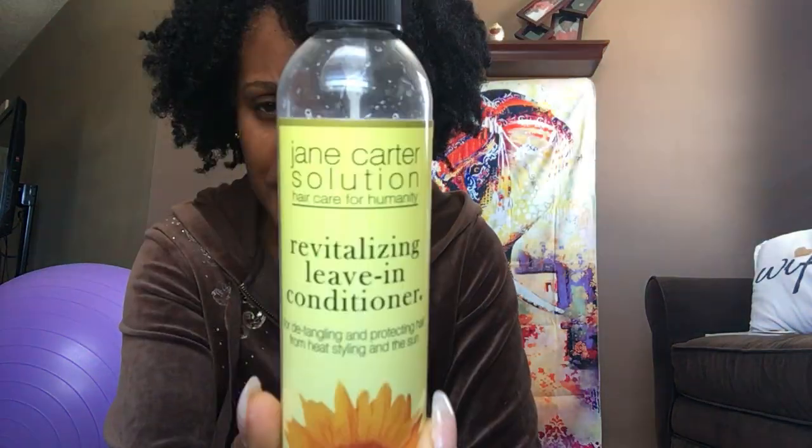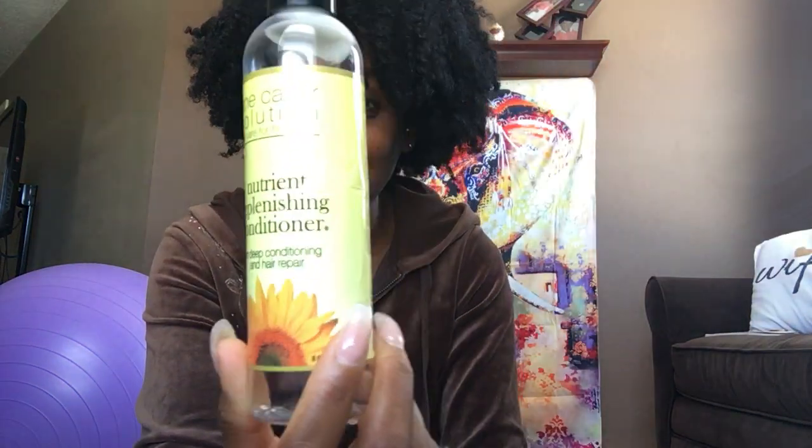But I actually have to say to you, before I big chop my hair, I used the Jane Carter product. So I'm going to share with you what I used. I used the leave-in conditioner of the Jane Carter, and then I also used the Nourishing Replenisher. There's hardly anything in there. I actually have it tipped over so I can drain it out, because I now use it for my daughter's hair, who has locks. So this is what I started out with before I big chopped, while I was transitioning.